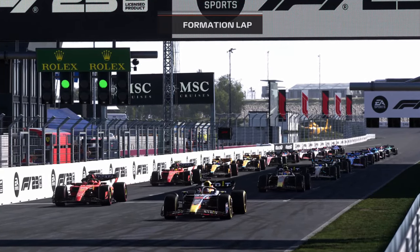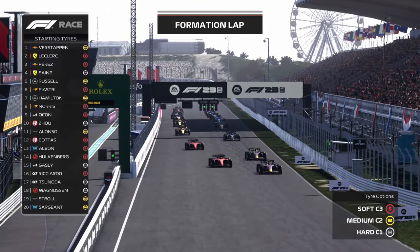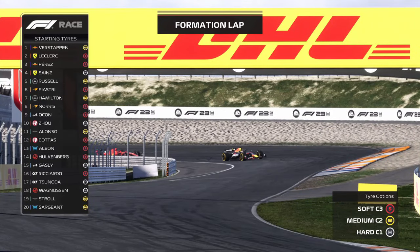Here we go then, the formation lap gets underway and the excitement is building as we near ever closer to the start of the race. Which team will come out on top? Who's got their strategies right for today's race? Well, we'll soon find out.